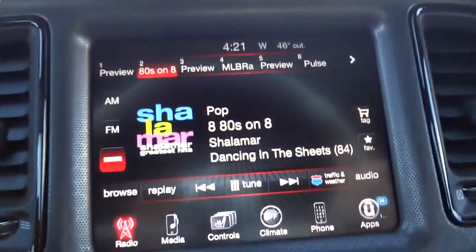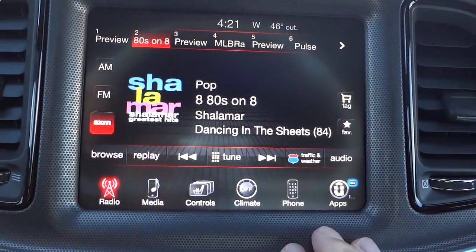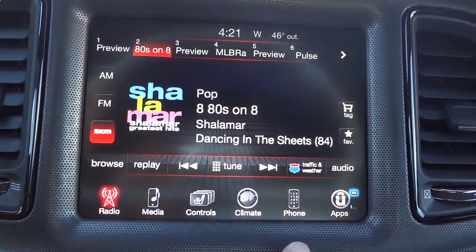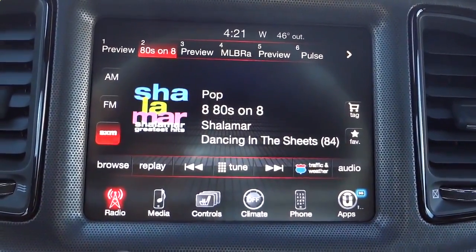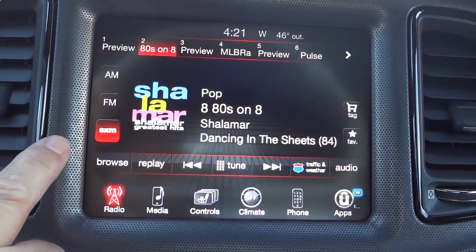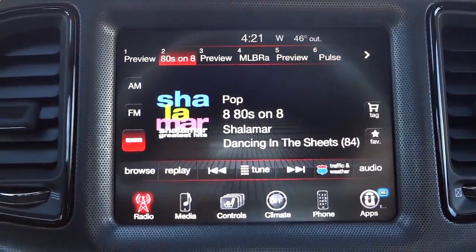Alright, moving on to the touch screen. This is the 8.4 Uconnect system. You can upgrade it to have navigation if you wanted to. There is a charge for that. Right now we're in a net radio. It has AM, FM, and satellite radio. The satellite radio is for 1 year free with a new vehicle.